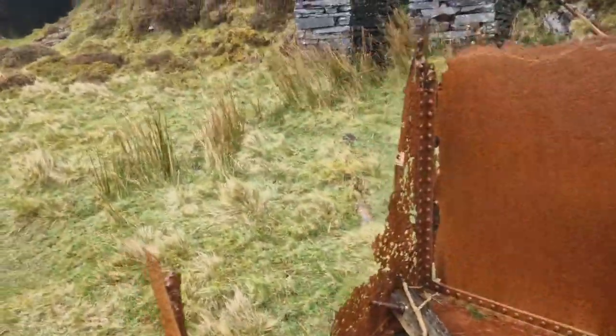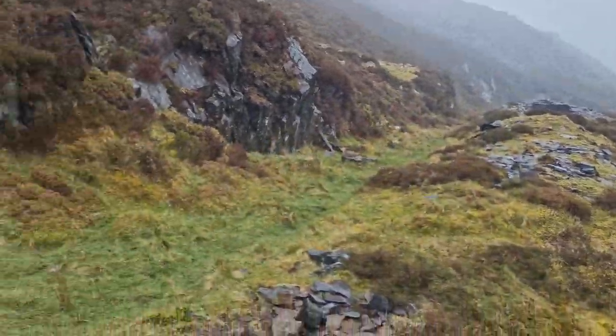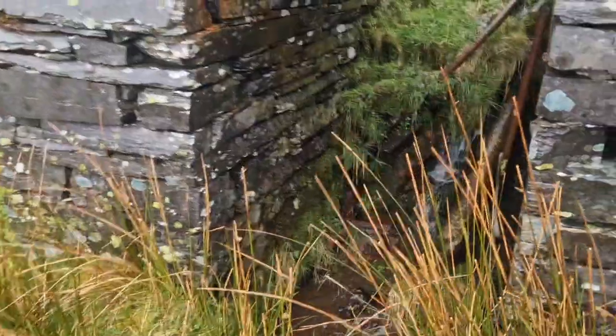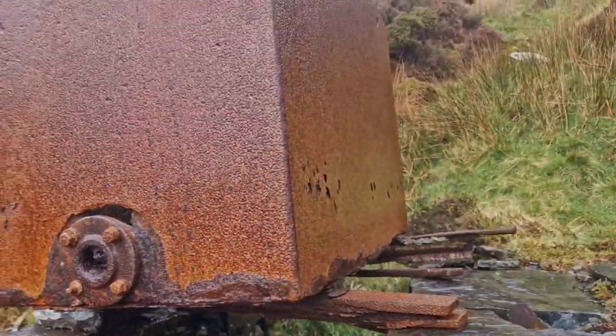What's really interesting is the noise of this, which is on the other side. So like I said, over here, the other side, look, a heavy amount of water coming through there. But just look at this old cart.